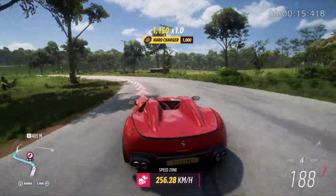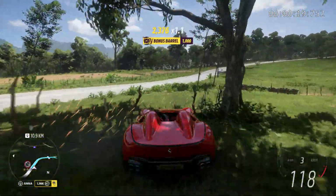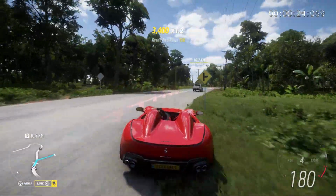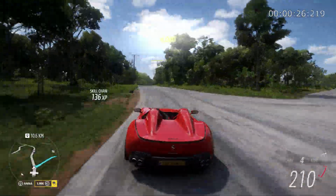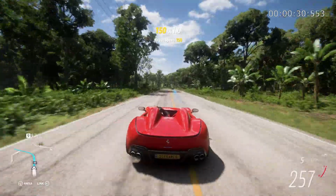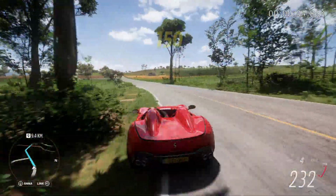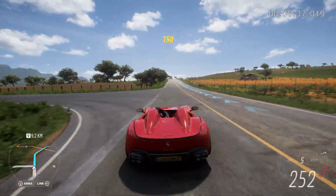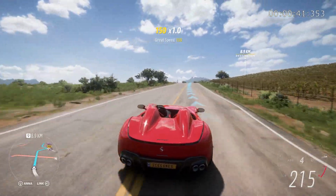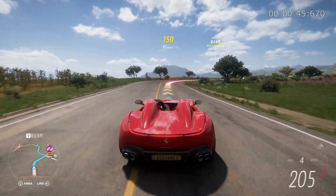Let's see how it turns. Ooh, we have a lot of problems. Even though it showed us good handling, 8.3, it just doesn't want to turn. Oh my god, 30 seconds have passed. Let's see this turn. Okay, no problems in this turn. 25 seconds have passed. 20 seconds have passed. Come on, will it be enough?